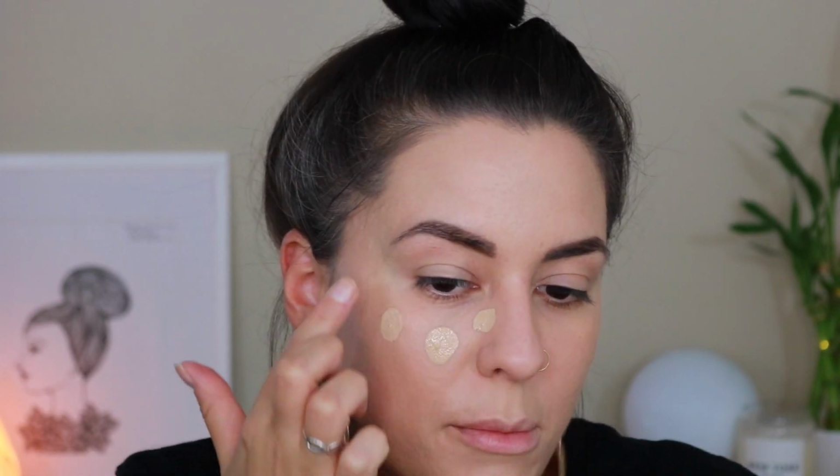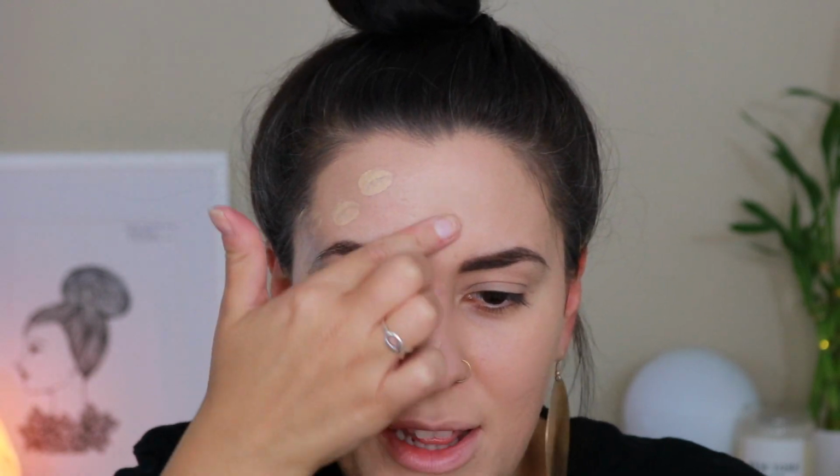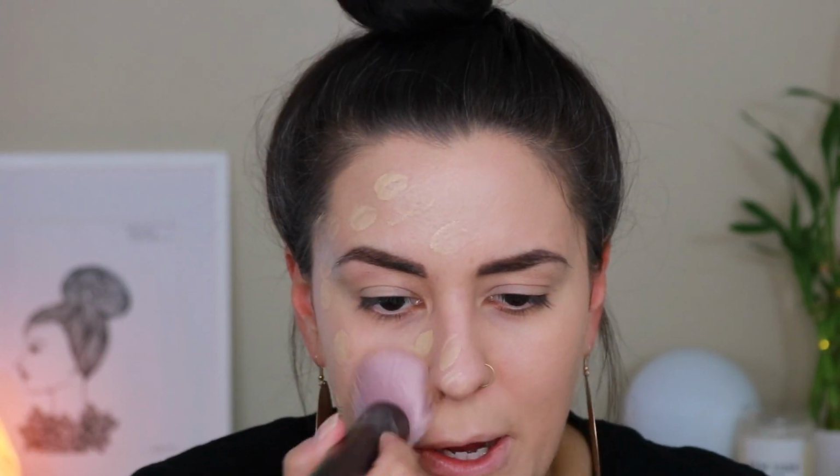All right, you guys, so there is the single pump with a brush. Very similar coverage to using two pumps with the sponge. So let's layer it up and see if we can get any more coverage using the brush and putting on another layer. Guys, I color matched this the other day and it's really weird. I haven't been in the sun or anything and all of a sudden I just feel like this looks so light on me right now. It's strange.